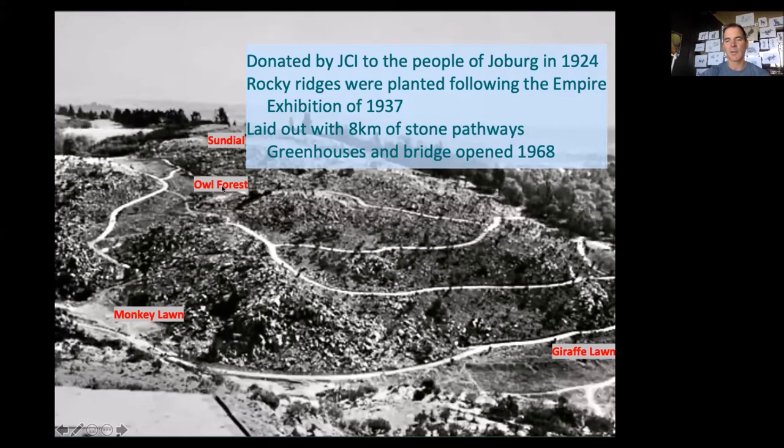The ridges are very rocky. You can see how it used to look in the old days. This photograph is from the 1930s when the stone pathways had originally been laid out. And I've put in little labels so you can see what it used to look like, familiar landmarks now for those who know the wilds. The sundial up at the top, monkey lawn bottom left, giraffe lawn bottom right. This whole area now basically is under forest, apart from the lawns.